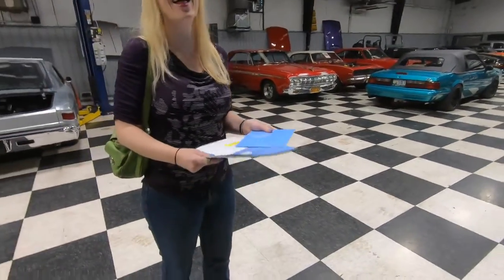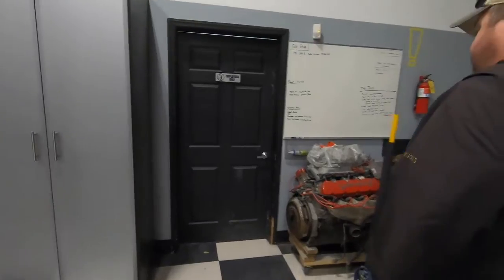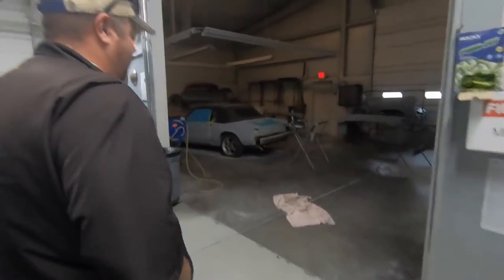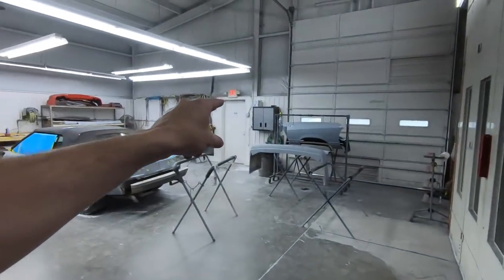Yeah, exactly right. If you're a Duke fan, you might not like this color. Everything's been wet sanded? Everything's been blocked out, wet sanded. Pretty much, we are ready to put color on. So it's definitely getting sprayed. Yes. Oh yeah, I did see you got my fenders hanging up.